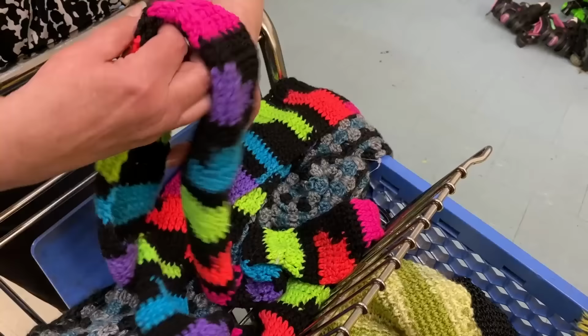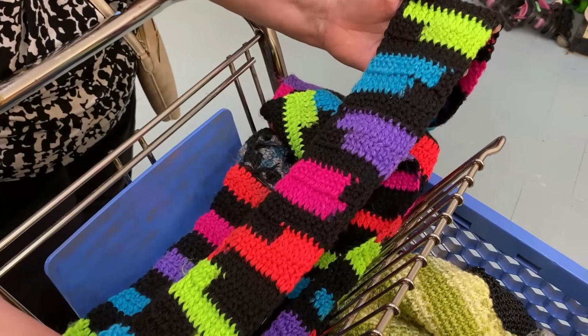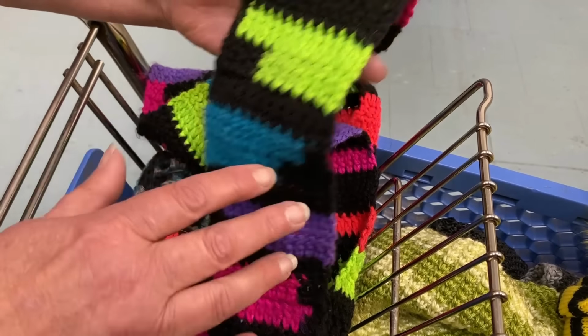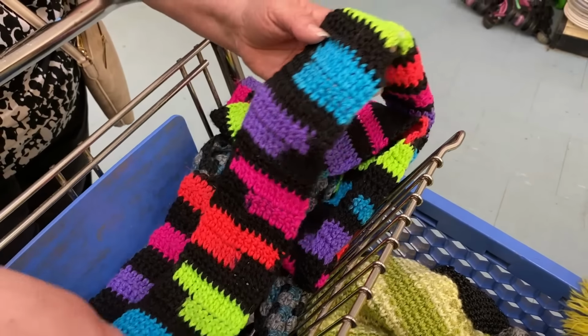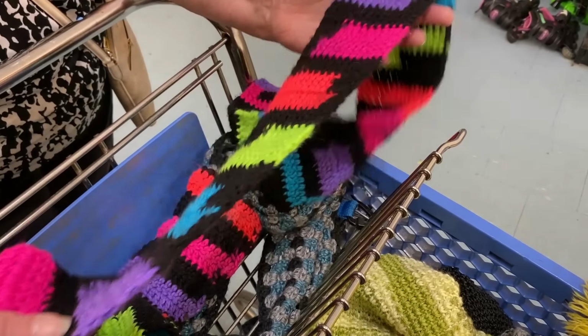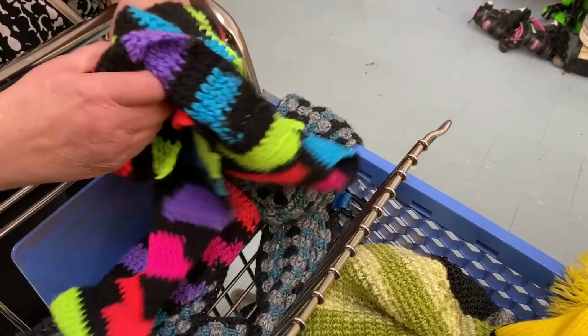This next one is a skinny scarf, but they used a self-striping yarn. I believe this is a Red Heart striped yarn because these colors look awful familiar. Yeah. It's just a skinny double crocheted scarf, but look how pretty that is. And I could see this maybe being a little bit wider, but this is just a long scarf. I was gonna say it's a little thin, but I do like the colors.